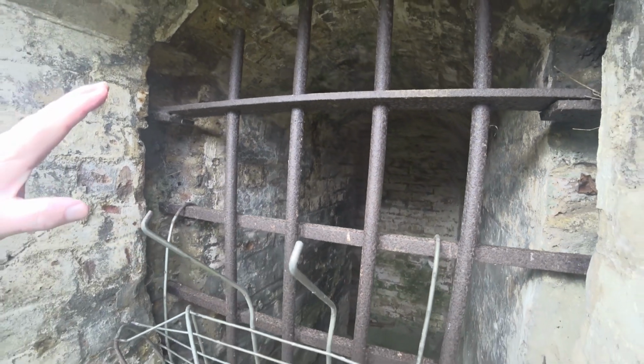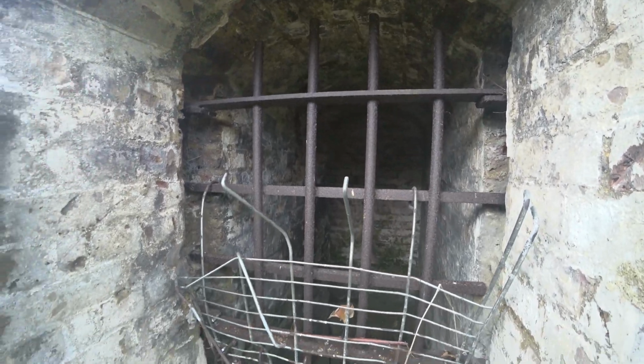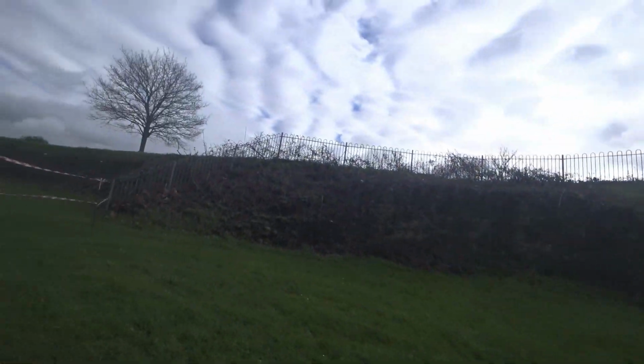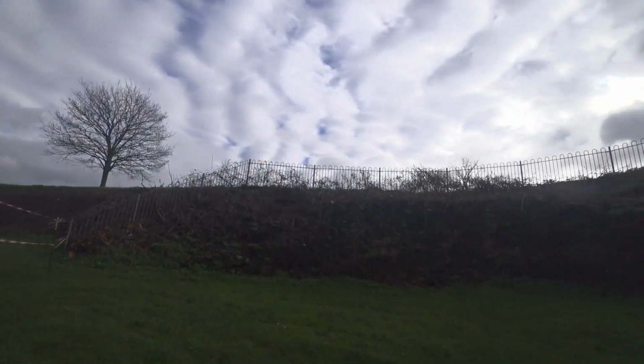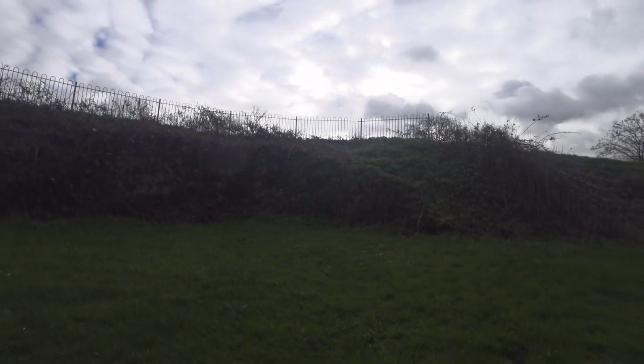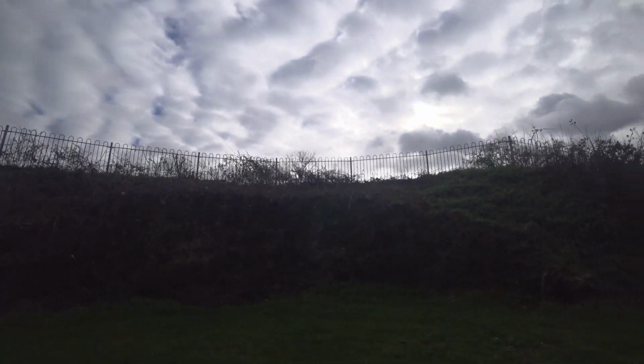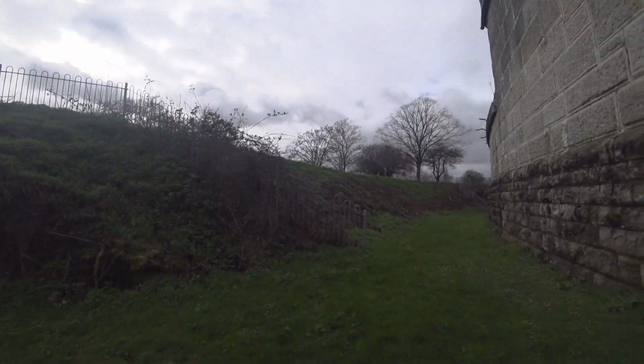They just leave that little bit of temptation, don't they, to visit. And you've got a massive blast wall that goes around the front to protect the front of the casemate. Crazy. Brilliant place.